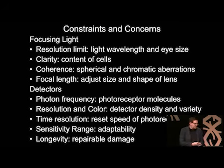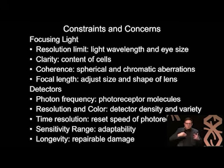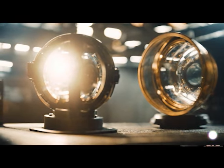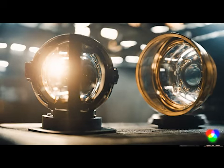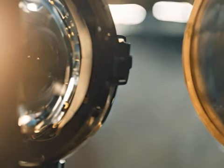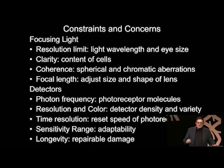Coherence. When light goes through a spherical lens, you produce a very sharp image from the light that goes through the middle of the lens, but as light goes through the outer edges of the lens, you get what's called spherical aberration, where it's going to be less focused. It's going to be fuzzier. It's not going to focus in the same way. So we're going to expect that our living system is going to somehow deal with spherical aberration.